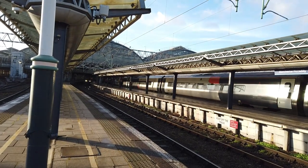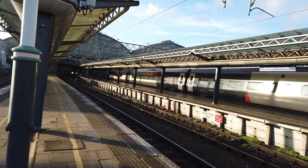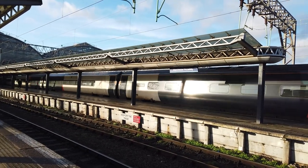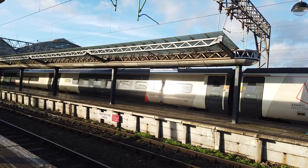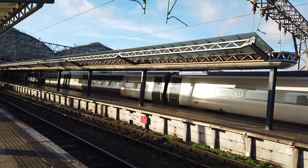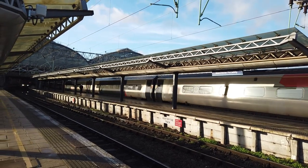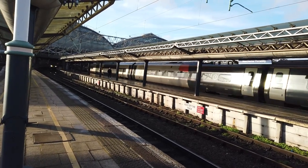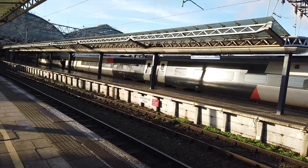This is one of those services that runs via Stoke-on-Trent and Macclesfield. Then plated Royal Scot. Was this the one that attempted to break the speed record between London and Glasgow and did it in an ungodly amount of time? It beat the APT by a good half an hour or so.